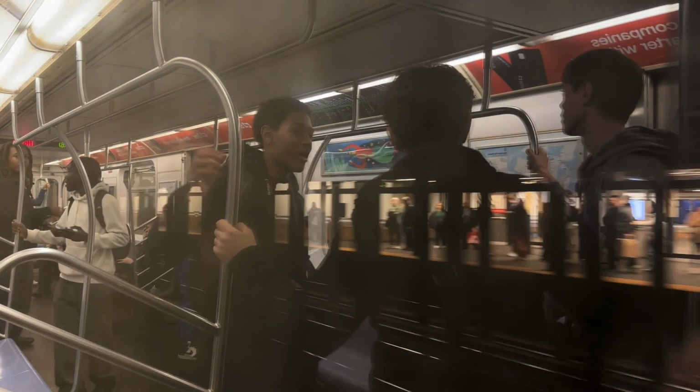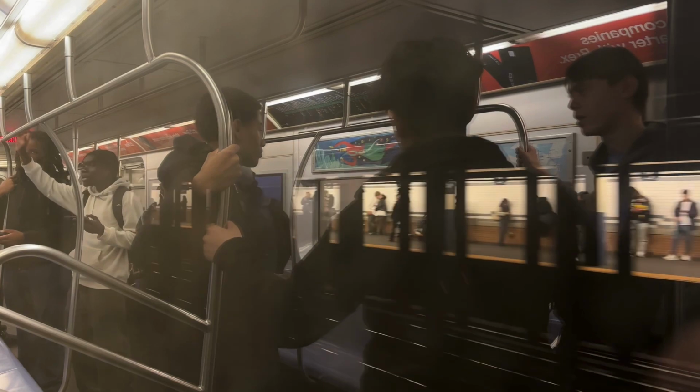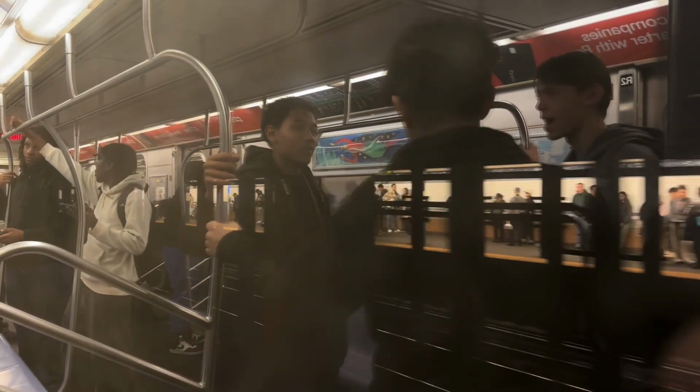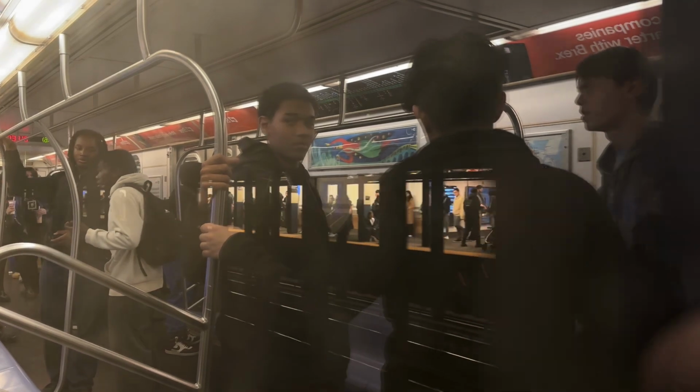This is Bleecker Street. There is an accessible station. The elevator is at the front of the platform.